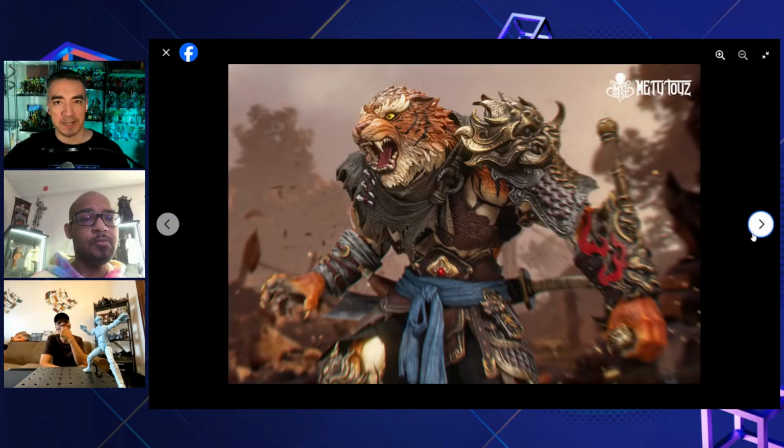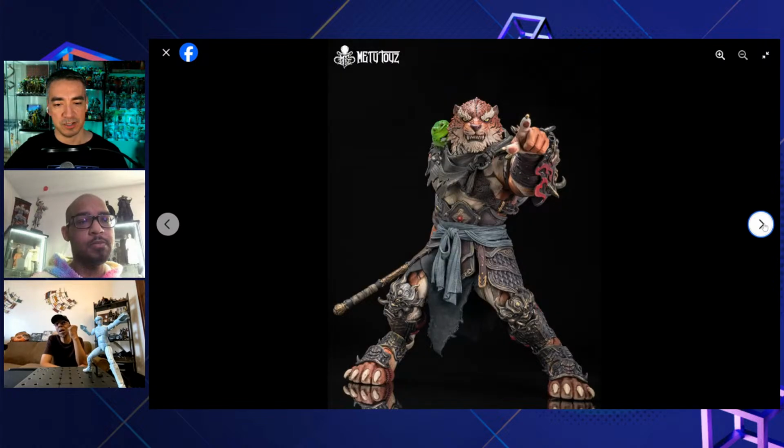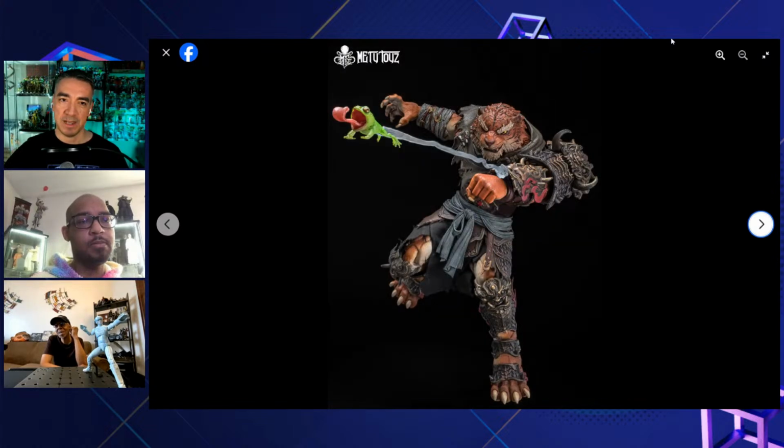Yeah, so this is the same company. I'm pretty sure that was MemoryToyz or MetyToyz that did that panda. But this is their next figure, again up for pre-order. This is the Tiger Vanguard. And what's the height on it? 9.4 inches. Nice. 24 centimeters. So yeah, he's a tall boy. Here he is shooting this frog.